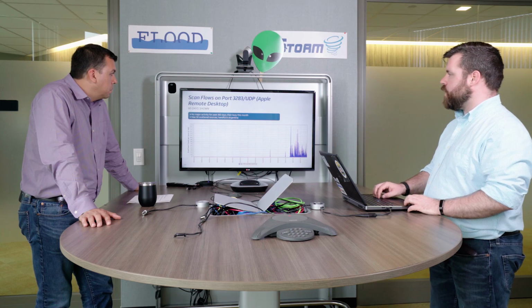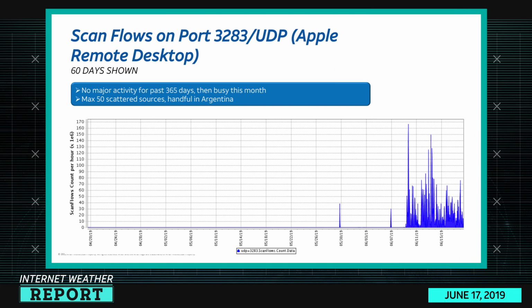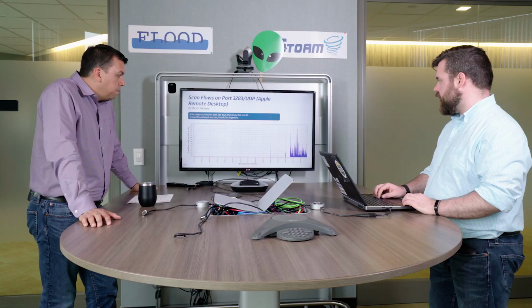3283 didn't make it into the top 10 or even the top 20, but it made it to one of our alerts, just because it changed so significantly off its baseline that we took a look at it. So 3283 I found is related to Apple Remote Desktop, which seems like a reasonable thing to be scanning for, the same way you would scan for RDP on Windows boxes. If you can remotely get into a box like this, it would make sense to target it. We haven't actually seen any activity for this, at least in the last 3 months. And then a couple of days ago, we saw a really huge spike up in that activity. So someone's looking at it.